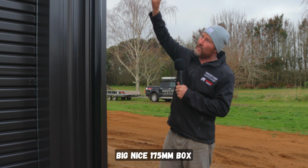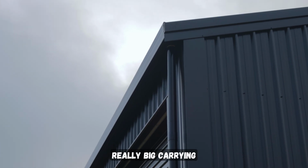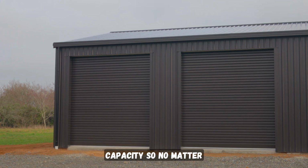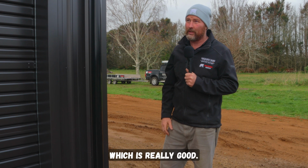Big nice 175mm box gutter, so that has a really big carrying capacity, so no matter how much it rains it's always going to keep up with that, which is really good.